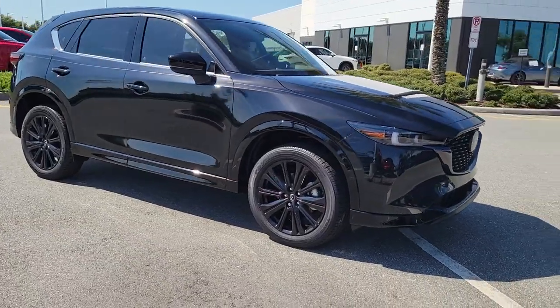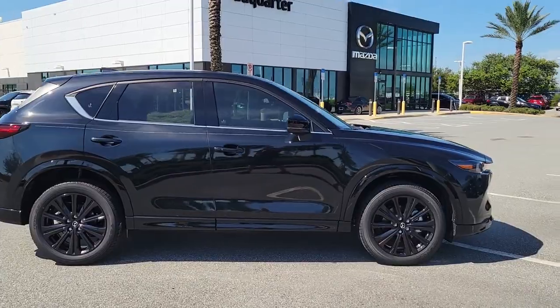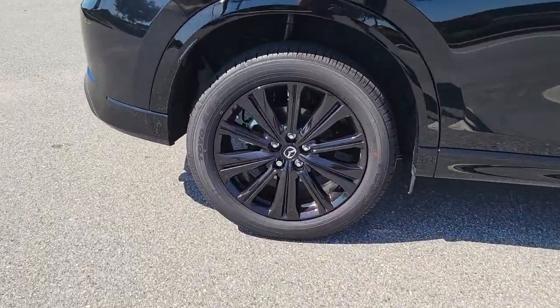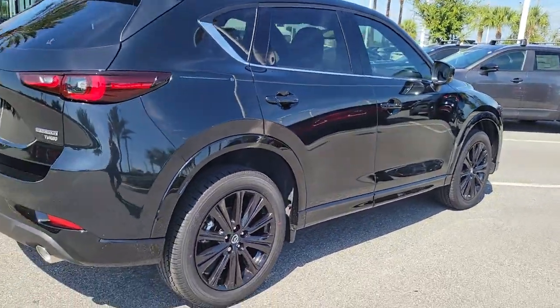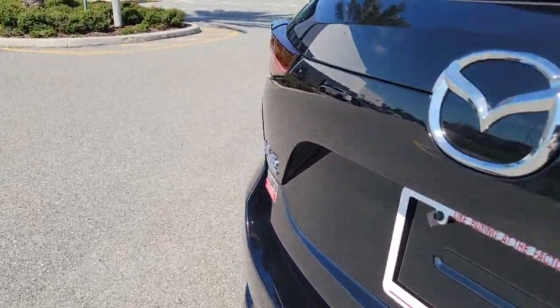Get acquainted with the 2022 Mazda CX-5. This sporty CX-5 delivers upscale style, comfort, and versatility. From its premium interior to its excellent ride quality to its SUV capability, this compact crossover was designed to exceed expectations.